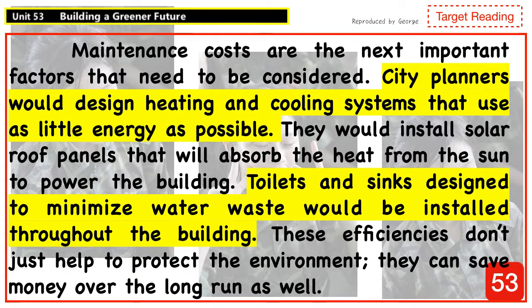Maintenance costs are the next important factors that need to be considered. City planners would design heating and cooling systems that use as little energy as possible. They would install solar roof panels that will absorb the heat from the sun to power the building. Toilets and sinks designed to minimize water waste would be installed throughout the building. These efficiencies don't just help to protect the environment, they can save money over the long run as well.